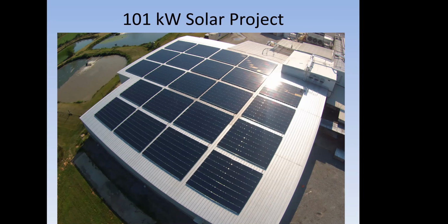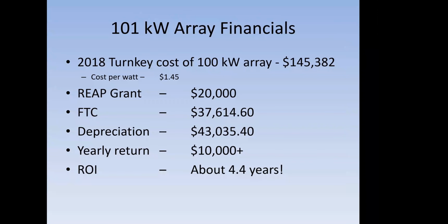Here's the numbers on it. As you can see, the cost of solar, because of the investment and the way that this is brought about, has continued to drop. So this 2018 system was only $1.45 a watt compared to the 7 something we started out at. We did apply for and get a REAP grant on this project also of $20,000. The investment tax credit there is wrong. It should be more than that, because it would be 30% of the 145,000. That's 30% of the 125,000 after the REAP grant's been taken off.